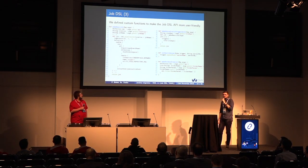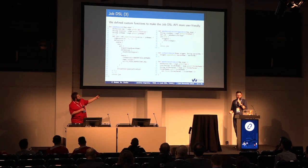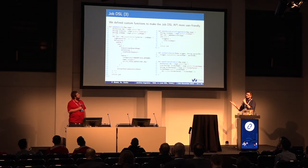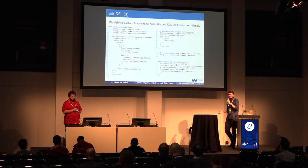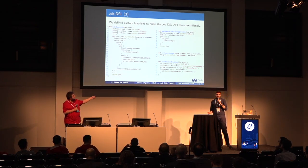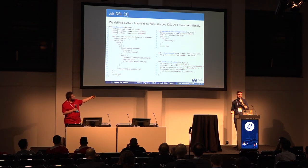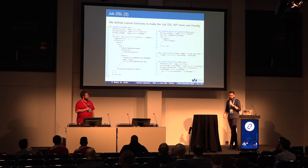Also, we've got functions to define periodically triggered jobs. What we do here is use this first function and then just add a trigger which uses a cron spec. Also, we've got functions to manipulate the underlying XML file using Groovy's Node API, and some functions just to create folders based on a list of folders.